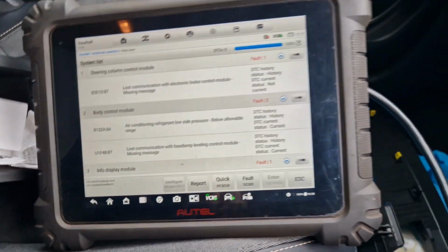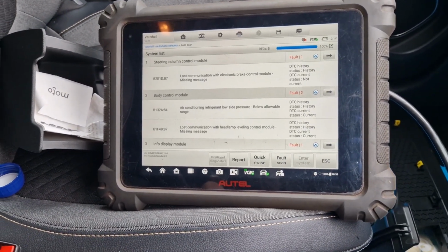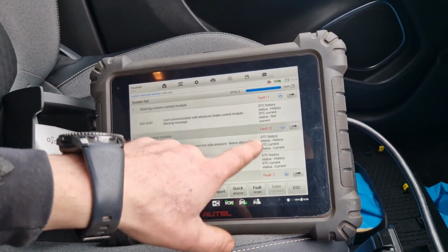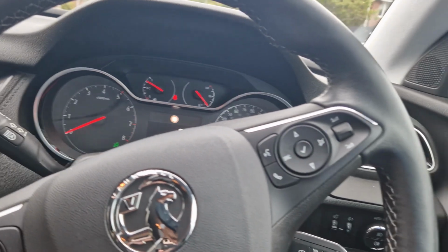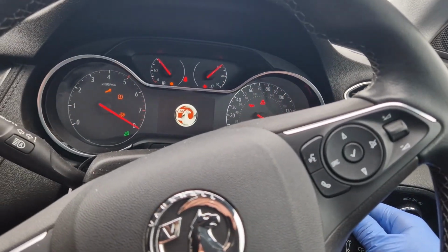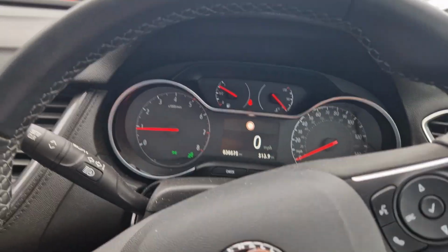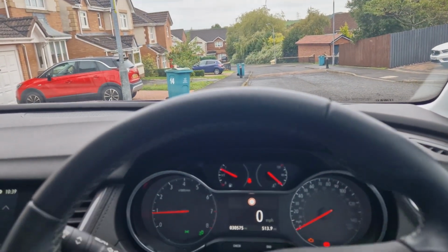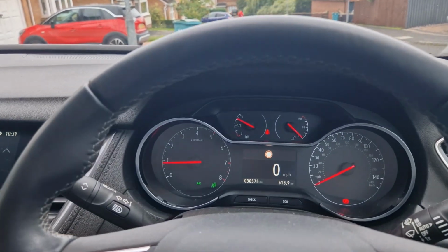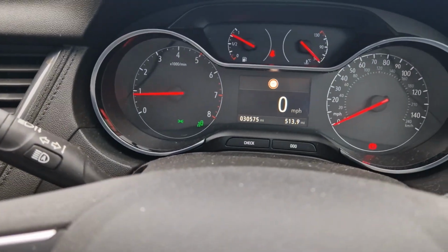Right, see how we go, that's the codes that were in there: aircon, headlamp levelling, electronic park brake, message missing, but no history codes at the minute, so we'll see what happens. Ignition off, ignition on. Oh no, fuel engine management light, so we shall see.